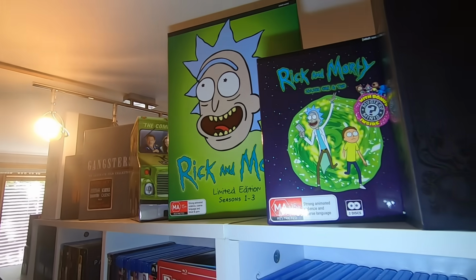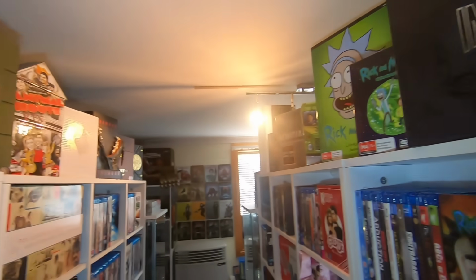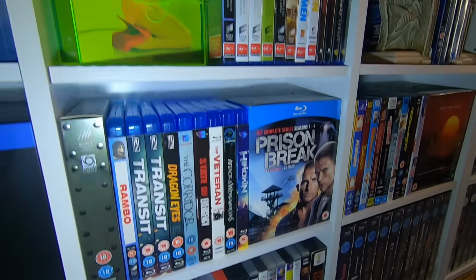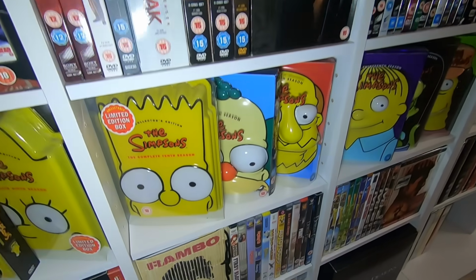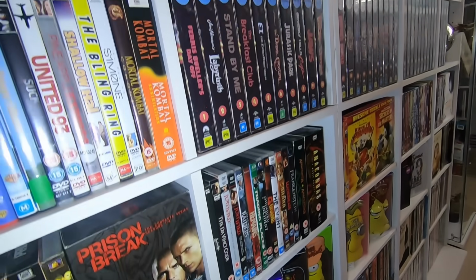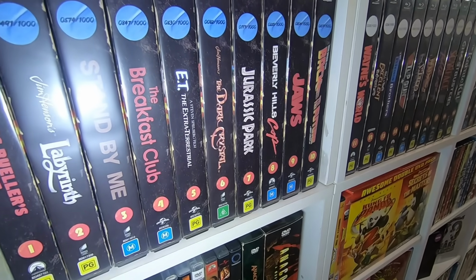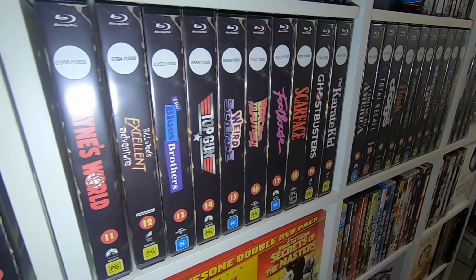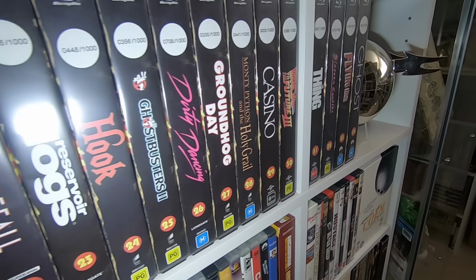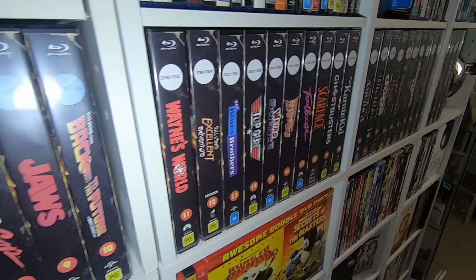Rick and Morty, screaming out for more episodes of that. Love that show. And then on this side we've got Rambo. Got a few other Rambo editions down here. Again, looking forward to the next release by Stallone. And then along this midsection we've got these old style retro VHS Blu-ray boxes. These ones were released from JB Hi-Fi here in Australia. They seem to be quite popular at the moment, releasing movies in sort of retro VHS packaging.